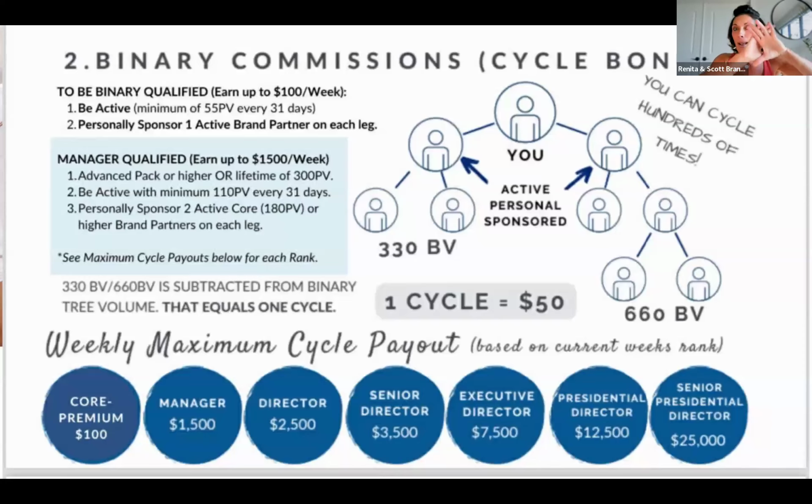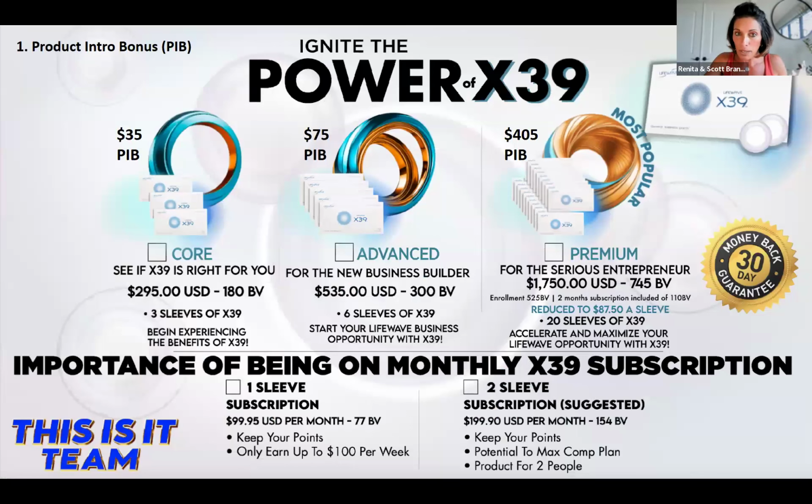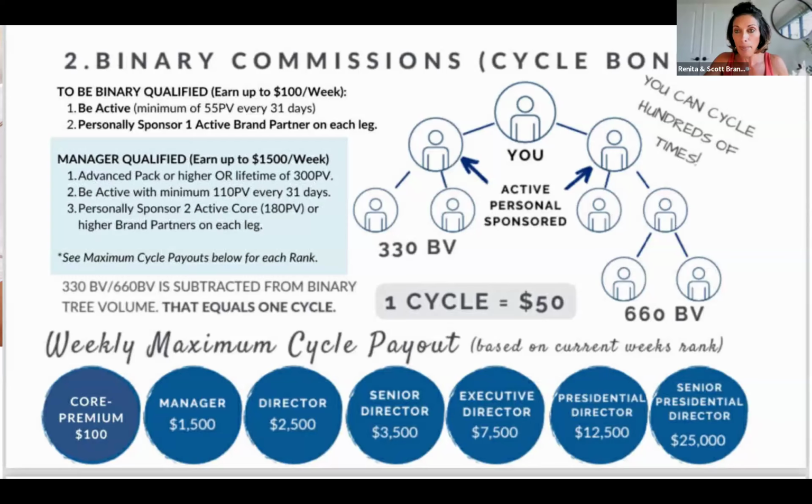The second way to make it is a binary commission. We're not going to get into great depth, but you're creating a team of winners. Can you think of anybody right now in your life that wants to win with their health? Call them up and get them started with the core, the advanced, or the premium pack, you guys. Get them started ASAP. And when they get started, you make a little bit of money. They get the wholesale pricing, and now they're on your team.